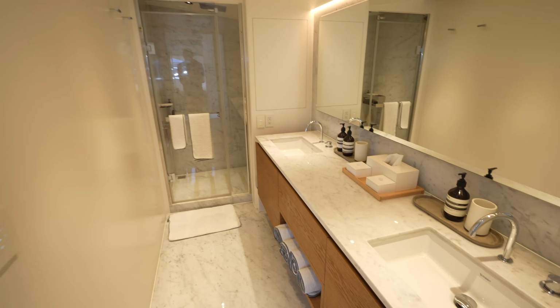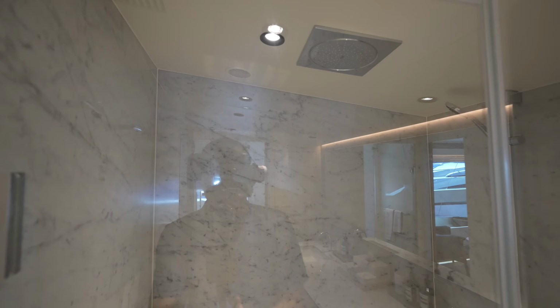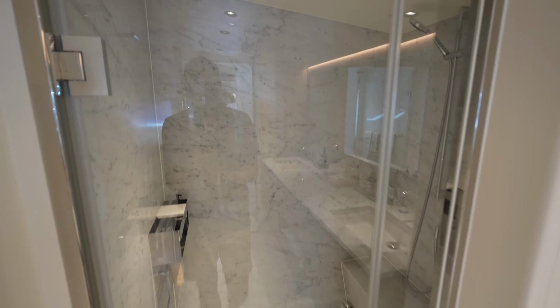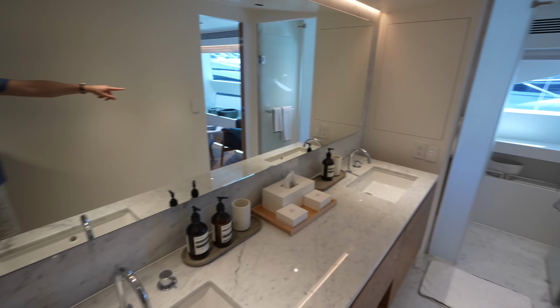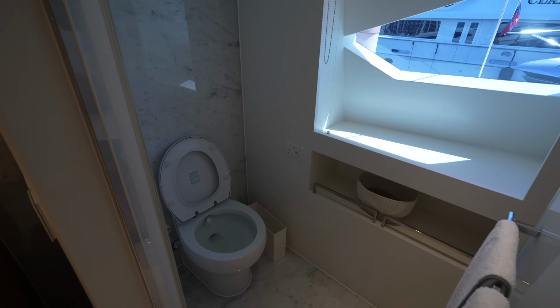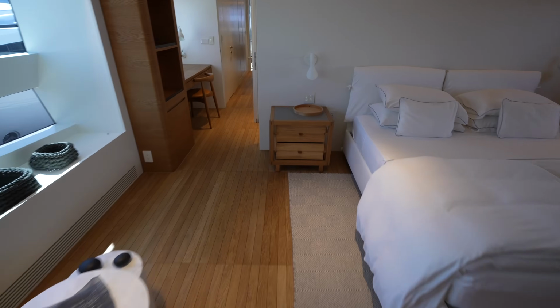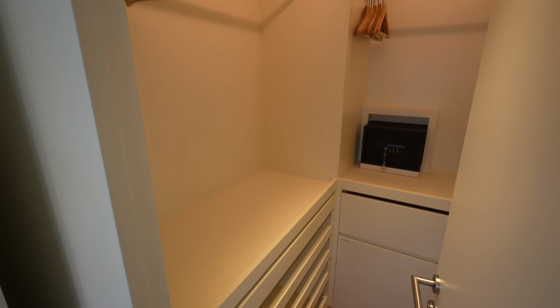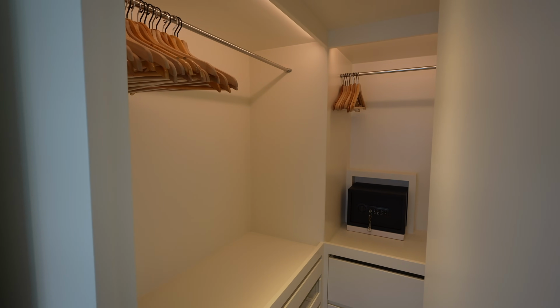Here we can see you have the double vanity. It's a very large ensuite. This is also almost the full width of the yacht, except for the closet we saw just on the other side. But there's a rainfall shower and a bench. And then your toilet, of course, is over on the far side, right over here. And then there is a second walk-in closet. We bypassed it because I wanted to show you the room first, but there's another closet right over here and a built-in safe. So you have plenty of closet space in this owner suite.